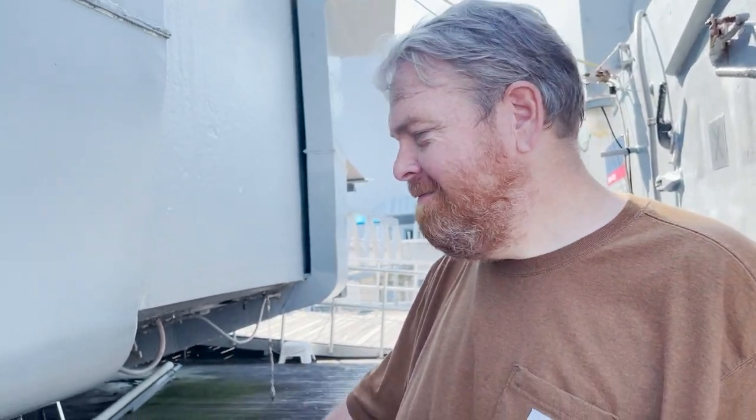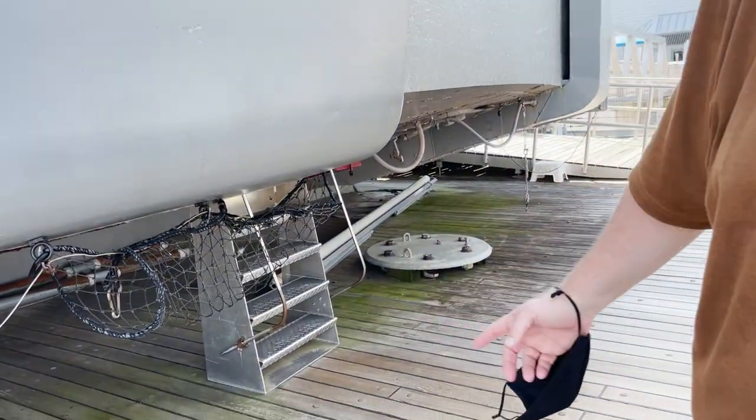We can get in the turret. We can? There's secret stairs I just found. Let's do it.